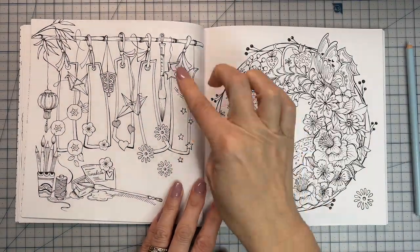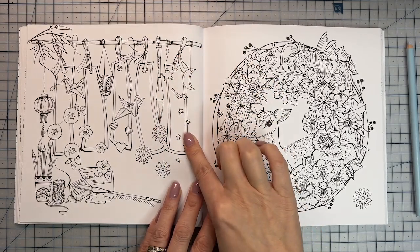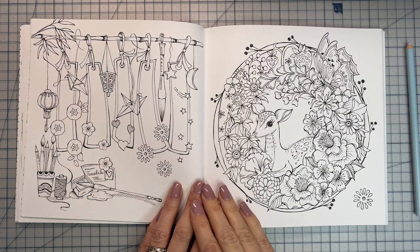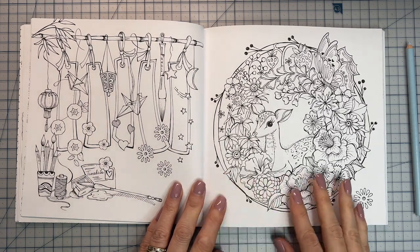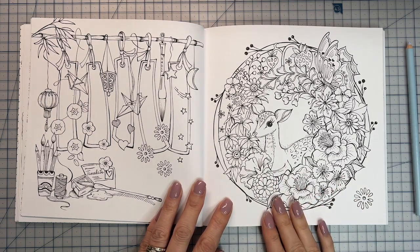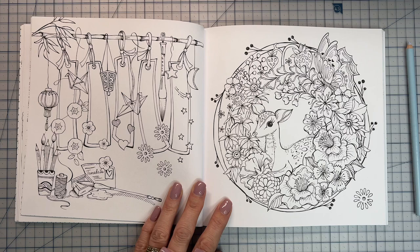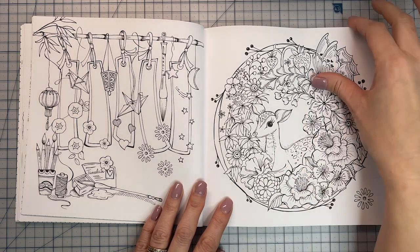Okay, so I'm not entirely sure what material these things hanging down are meant to be, but I'm assuming some sort of painting canvas or painting media. So we've got all of our paints there ready to go. Oh, and Bambi. I was tossing up between colouring her and the whale first. She's just so adorable. My instant reaction to this one was to colour it with autumn flowers as well, autumn colours. So cute.